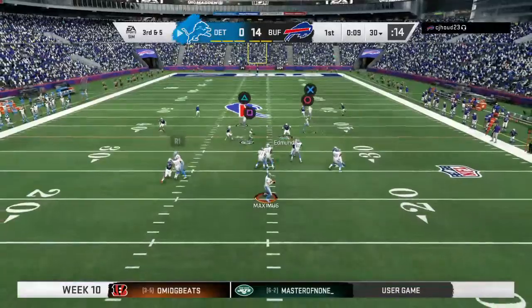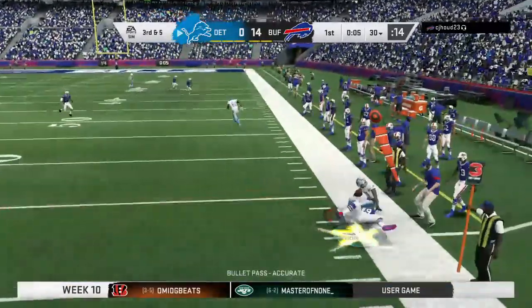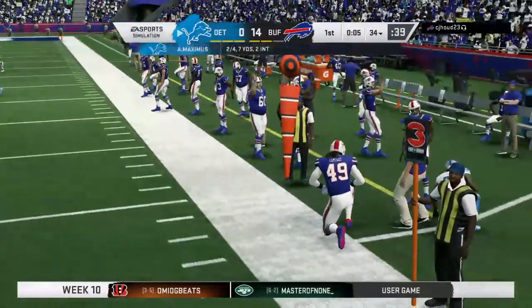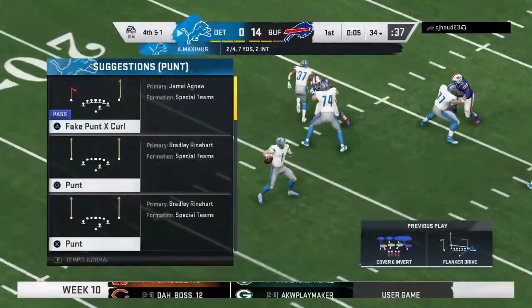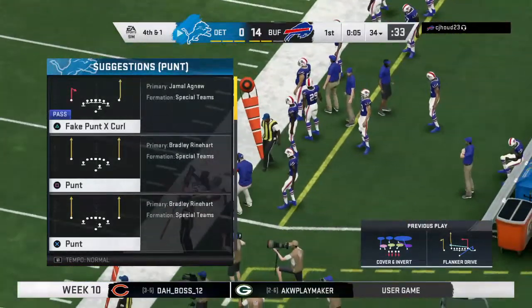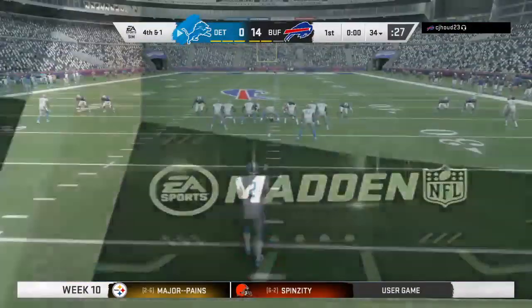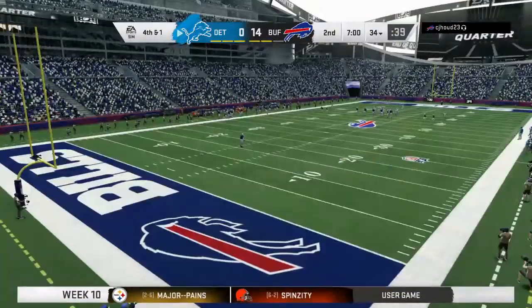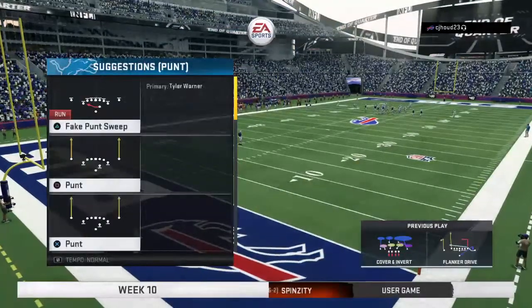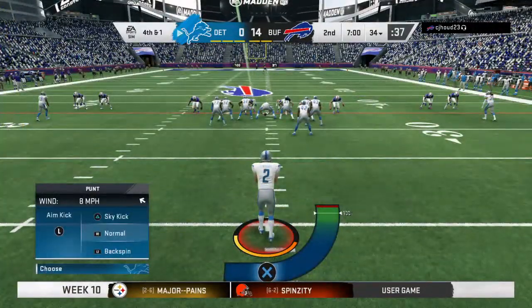Ready? They'll set up to throw. Throwing right, and that's complete. They get only 4 that time as that leads us to a 4th down. A gain of 4 yards. It's now 4th down. Here comes the Lions punter now. 14-0 the score. This is the NFL on EA Sports. Lions, nothing.